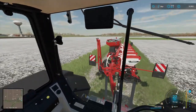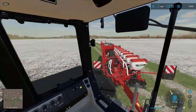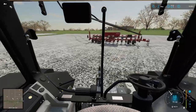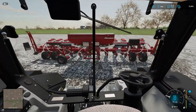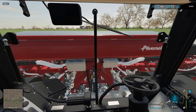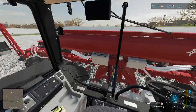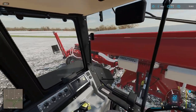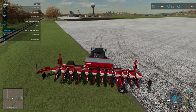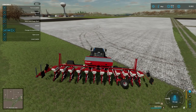Okay, so I need to turn around a little bit here because I need to attach to the planter on that side. Ideally, I should have done this in the grass so we are not compacting the dirt, but that's not a thing in this game, thankfully. Alright, do I need to unfold? I do need to unfold this thing. Okay.